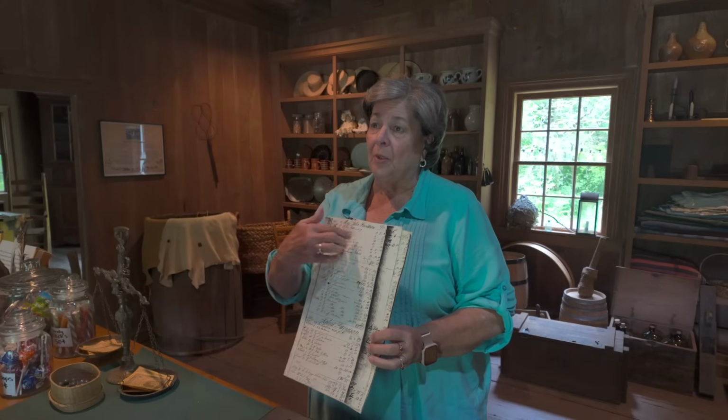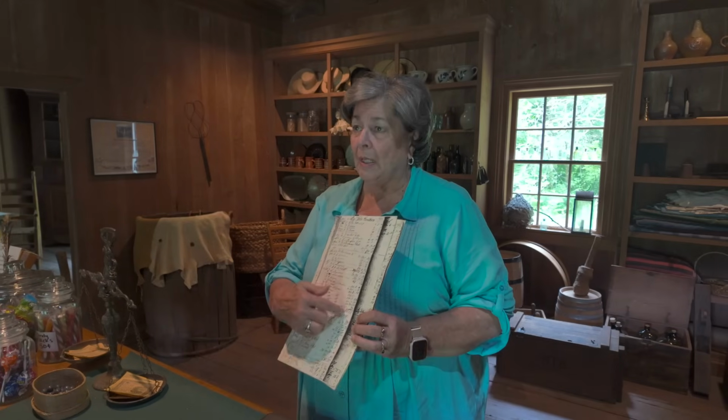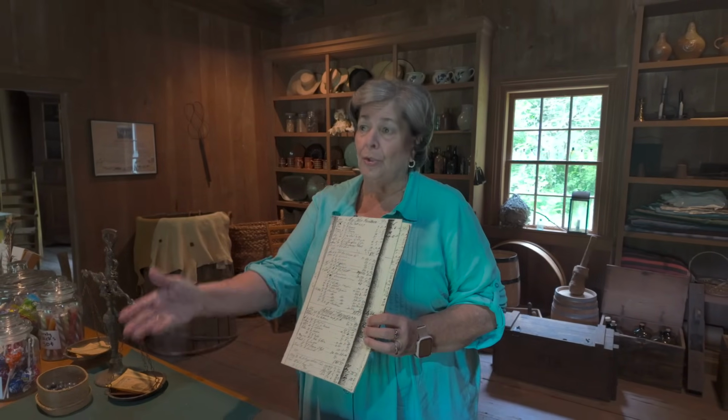It was not done exchange for exchange, like you didn't come in with money and buy something and walk out. You came in and a ledger was kept of what you brought in to trade and what you took out in trade. And at the end of the year, it was leveled out, added up, and either Torance owed you money or you owed Torance money.